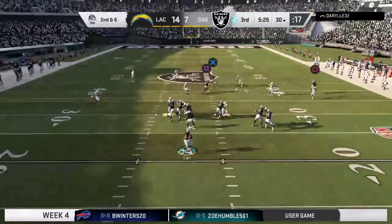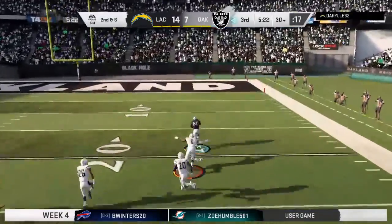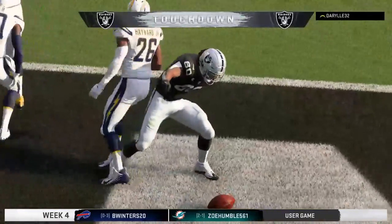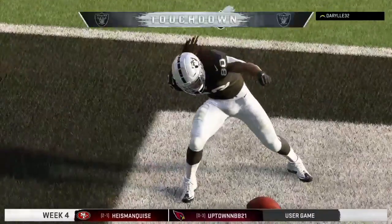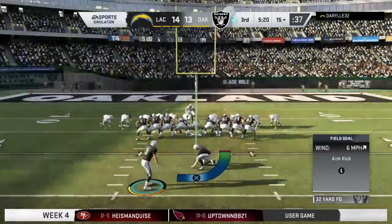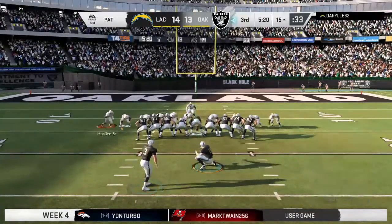Carr with a play fake to Jacobs. He's going to float this one deep right side. That's caught inside the 20. And all the way in. Touchdown, Oakland. A big play there. His 3rd touchdown now on the year. As they are an extra point away now from tying this football game.